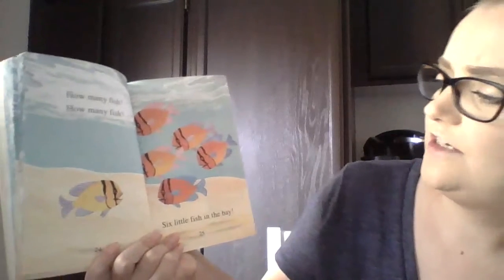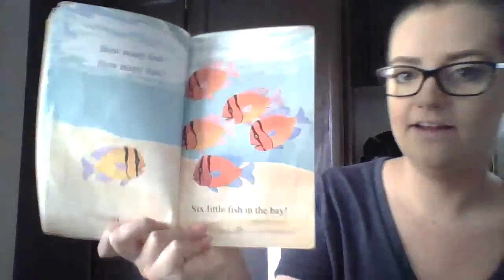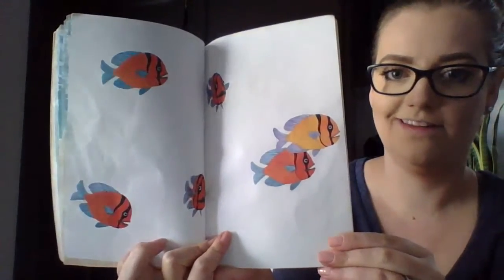How many fish? 6 little fish in the bay. Now they're all back. And there they are swimming.